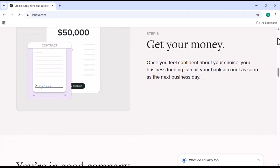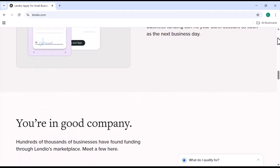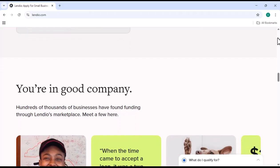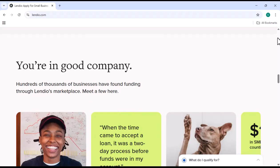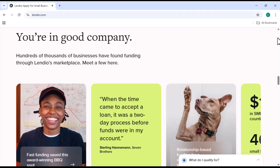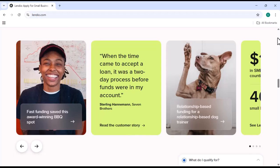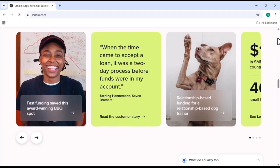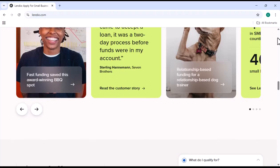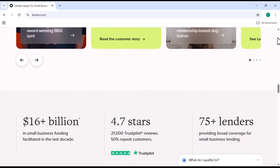The beauty of Lendio is that you don't need to be an expert in all these different loan types and their individual requirements. By filling out a single application on their platform, Lendio's smart matching algorithm presents you with the options you're most likely to qualify for based on the information you provide. This eliminates the guesswork and the wasted time of applying to unsuitable lenders. Remember, funding is often a journey, and even if you don't meet all the ideal criteria today, understanding these requirements empowers you to build a stronger, more fundable business for tomorrow.